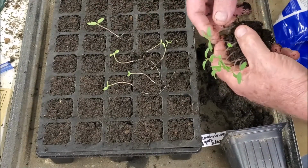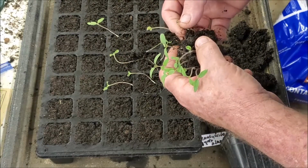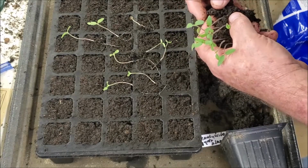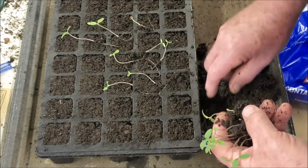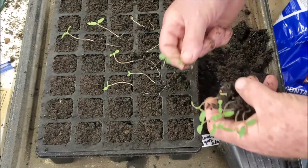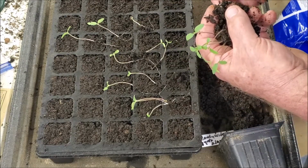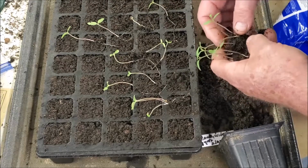Now there's still some that's probably coming up. I'm not going to be too concerned. I might plant the ones that's already out of the ground just to plant them. But if there's some that hadn't come up in this bunch that's still under the soil, we're not going to worry about them too much. These plants are really kind of tough. Some of these, if it's just coming up and don't look good, I'm not going to bother messing with it.